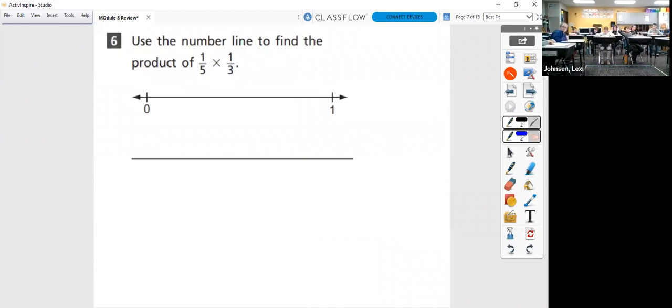Okay. Let's show number 6. It says use the number line to find the product of 1/5 times 1/3. Now, do you have to use the number line? Yes. You do. It asks you to use the number line. So you have to prove to me that you know how to use the number line. So raise your hand and tell me, what should we do first? What's going to be our first step if we're trying to find 1/3 times 1/5?